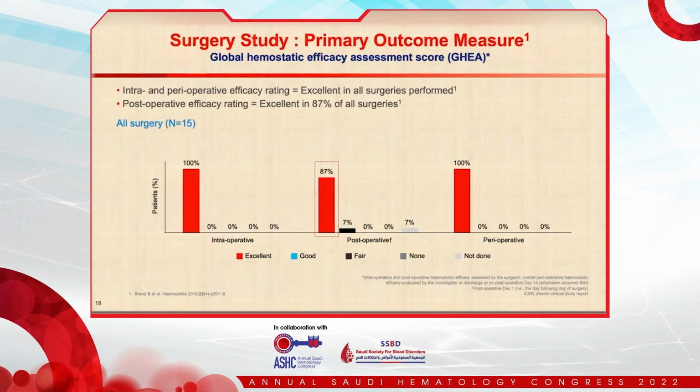What about hemostatic efficacy? Hemostatic efficacy was evaluated using a predefined scale. Blood loss was compared to the expected average and maximum blood loss for the type of procedure performed in a non-hemophilic population. The overall intra- and perioperative hemostatic efficacy of rurioctocog alfa pegol was excellent in all 15 subjects, 100%. Postoperative day 1 efficacy was rated excellent for 13 procedures, about 87% of all surgeries, except for one minor dental procedure, which was rated good, and was up to 50% more than expected for this type of procedure.